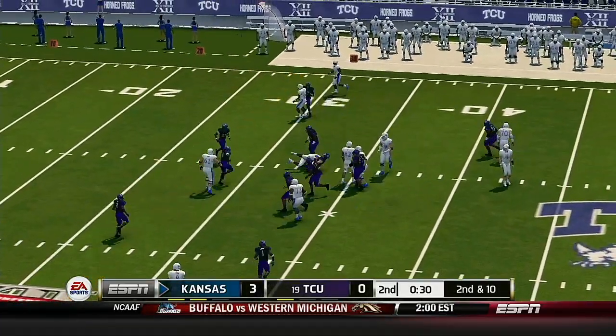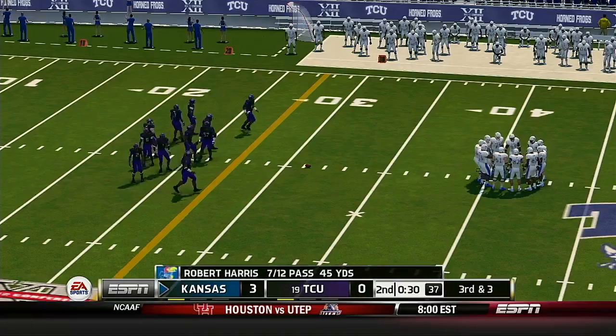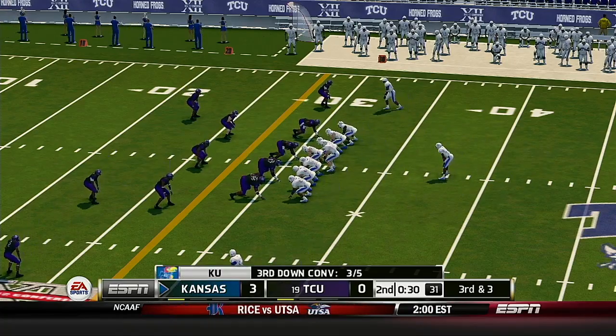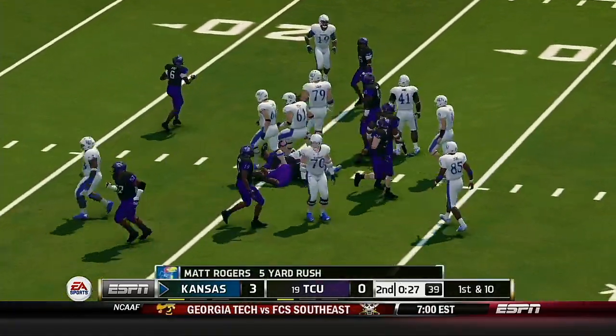Quick out to his receiver. Tackle made at about the 31. Skinner picks up 7 yards with that catch. They need about 3 yards to get the first down here on third down. Nice run up the middle.